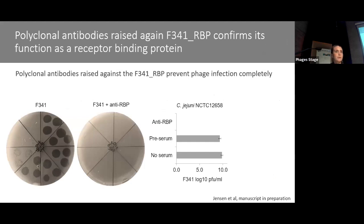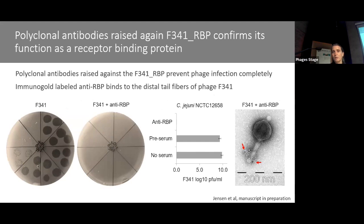To confirm that indeed this RBP functions as a receptor binding protein, we raised polyclonal antibodies and performed a plaque assay, so a spot assay. And what you can see here is that when we add these antibodies, when we mix them together with the phage prior to phage infection, we are able to block infection completely. And also when we then use these antibodies in transmission electron microscopy, we can see that they are actually binding to these distal tail fibers of the phage.